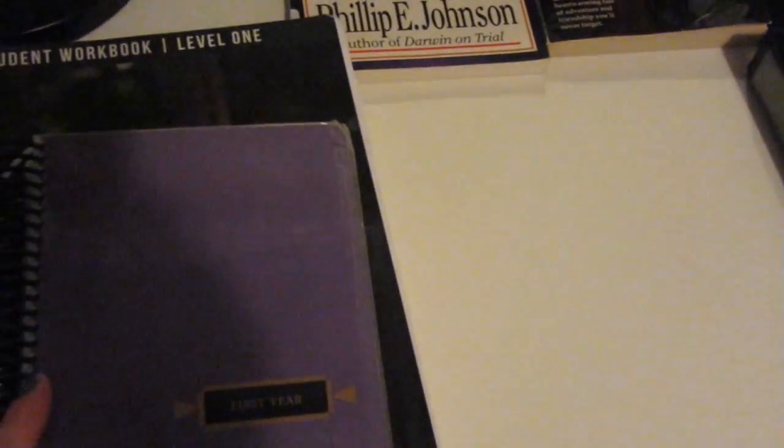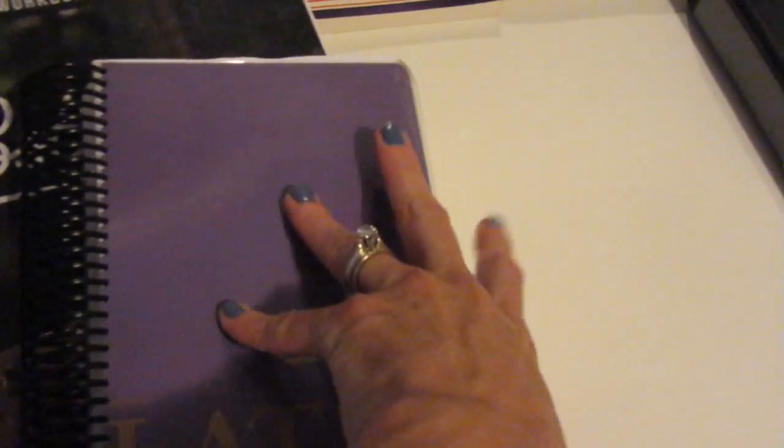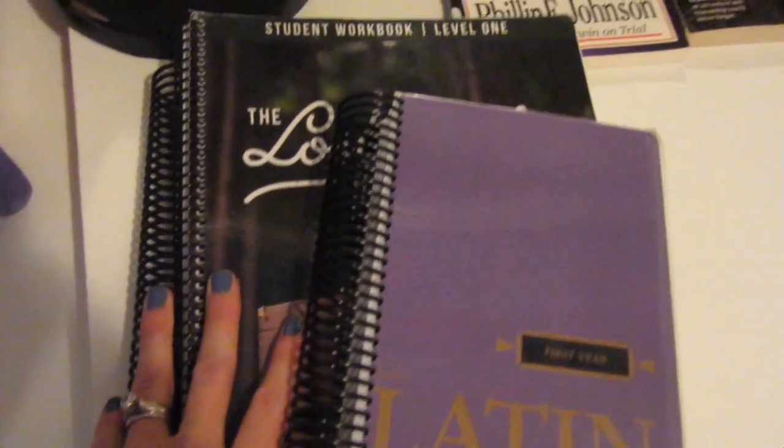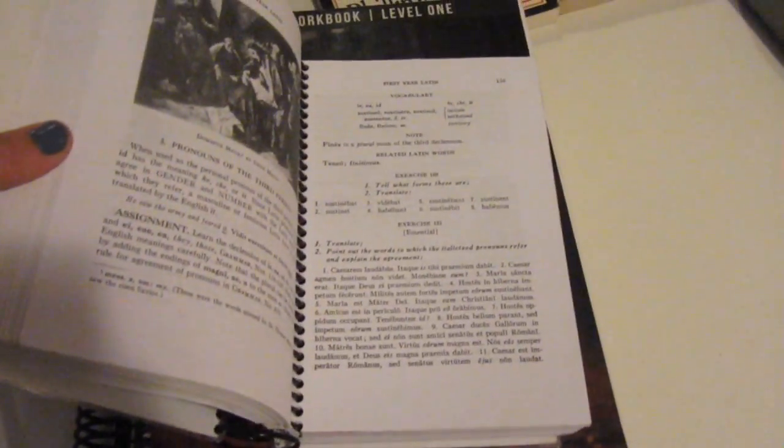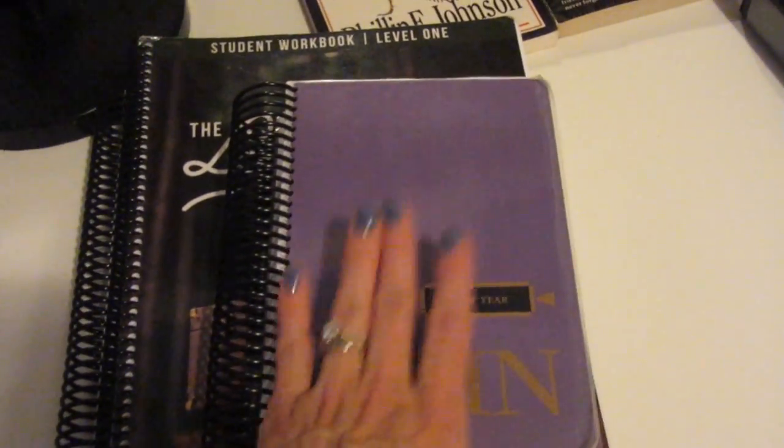The next thing Jacob is going to be doing is Latin. He is going to be working through the same Latin book. I am really thankful that we get to reuse a lot of our materials from last year in Challenge B. So we will be working through this Latin book once more. And it is my nemesis, but I'm going to try to learn to love Latin this year.